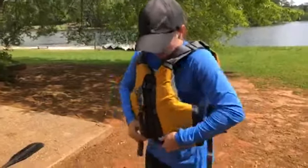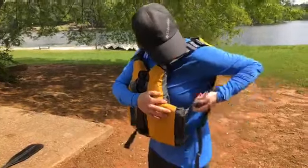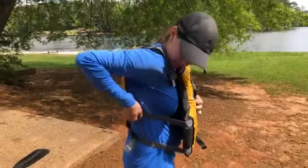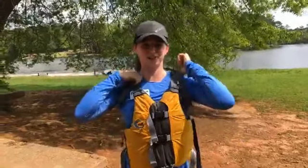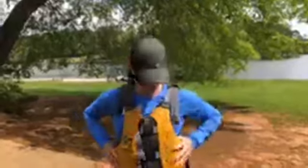And as you can tell, this is pretty loose on me, but there's so much adjustability in these. So I'm just going to pull forward these straps on both sides to make it nice and tight. I'm going to pull these front ones down, and how I check to see if it fits me is I just pull up right here, and if it stays put, which it does, it fits me just right and will keep me safe in the water.